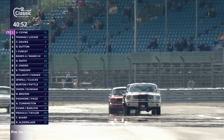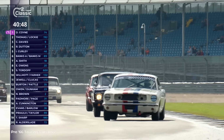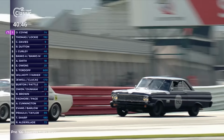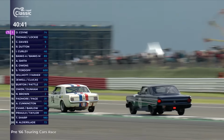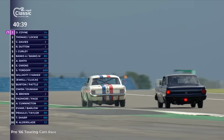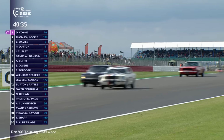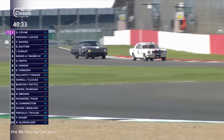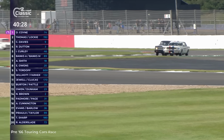The slippy conditions that we've got, the sort of half wet, half dry. The Minis are still in there in the mix, and also the Cortina of Richard Dutton. But it's the big V8 American cars that are up front at the moment, with the Mustang of Dave Coyne, an absolutely expert driver over many years in Formula Ford. But I think the lead is about to change, or will Dave Coyne? No, Dave Coyne's got too much experience to let Julian Thomas slide through there.